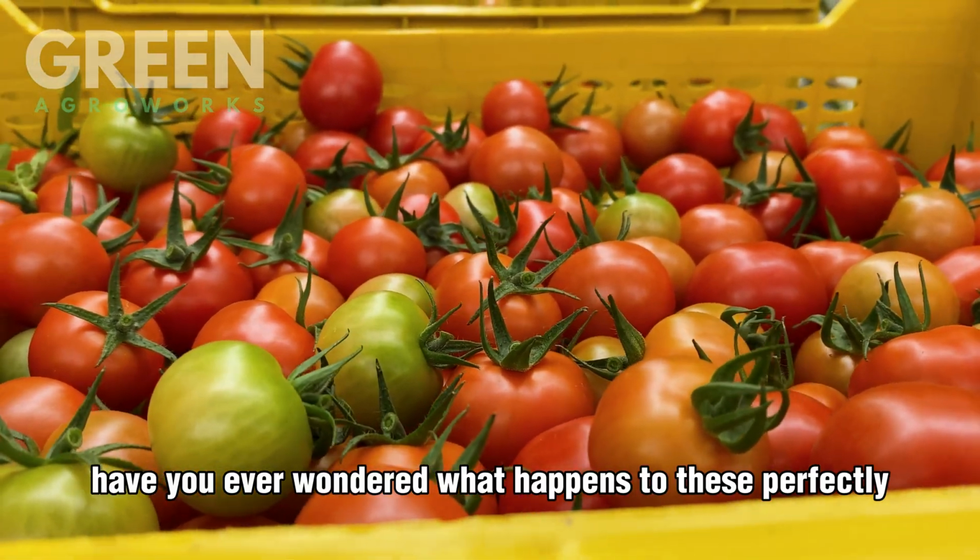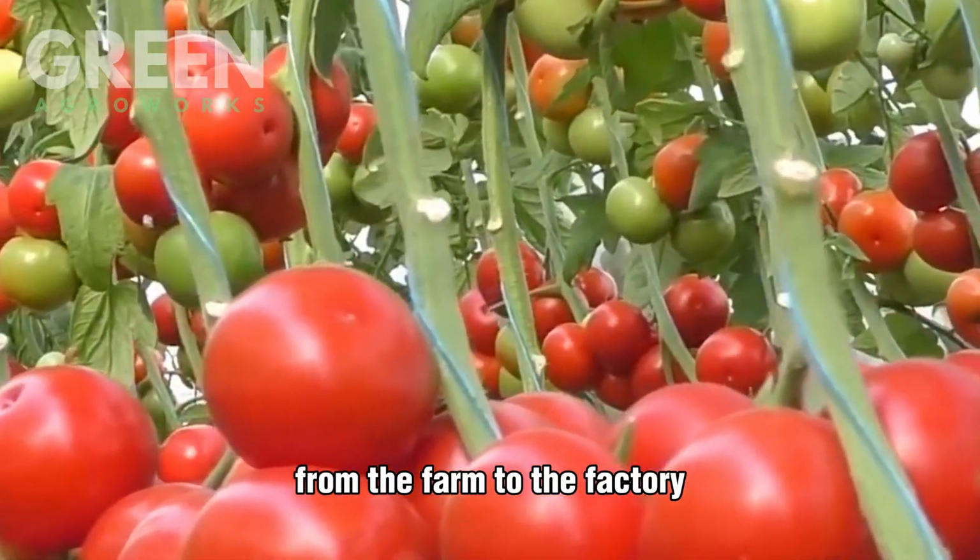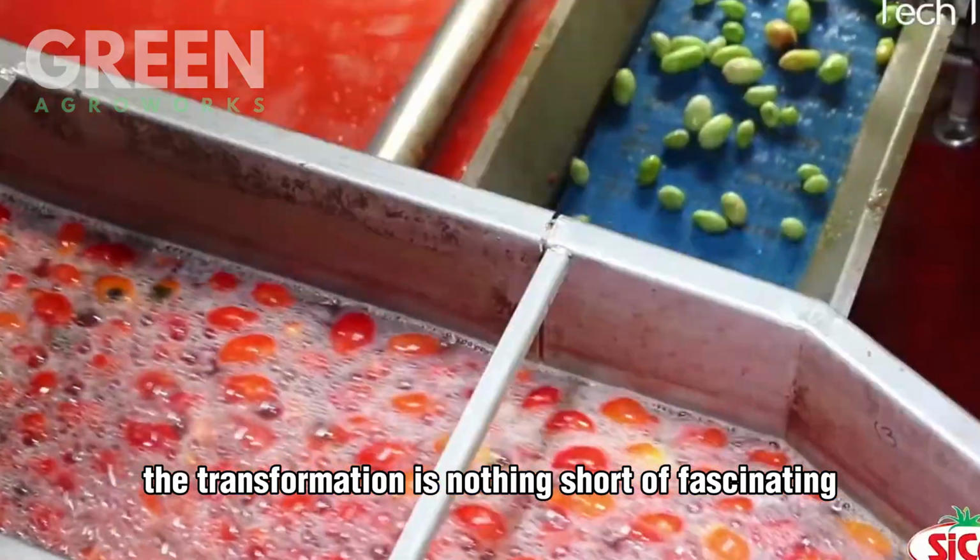Have you ever wondered what happens to these perfectly ripe tomatoes once they leave the fields? From the farm to the factory, the transformation is nothing short of fascinating.